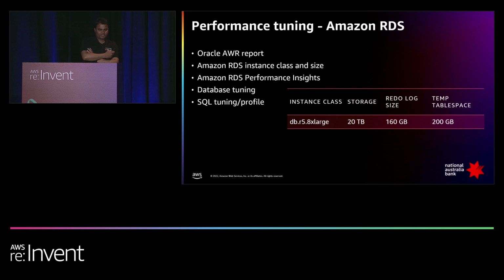We saw a lot of frequent redo log switches in AWS RDS Performance Insights, so we increased our redo log size to 160 GB. SQL tuning and joins were taking time due to a small default temp tablespace, so we increased the size to 200 GB. We did some SQL tuning as well as profiling with the help of Oracle SQL Optimizer, and looked for index and table scans on bigger and partitioned tables. The result we achieved is better performance than on-prem when running in the AWS Cloud.